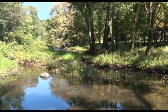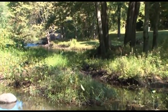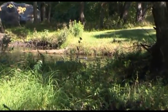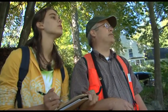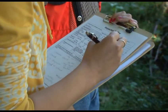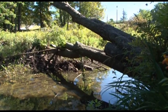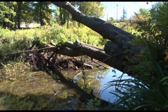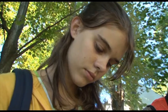So let's make some impacted buffer comment about the yard on the other side. There's a fair amount of grass that goes all the way down to the riverbank, and that doesn't help filter any runoff. How long is that? Say about 150 feet. 150 feet. Okay. And then include a comment about this tree that's across this section. Log across. That it's blocking canoe access. But it gives some other structure for habitat.